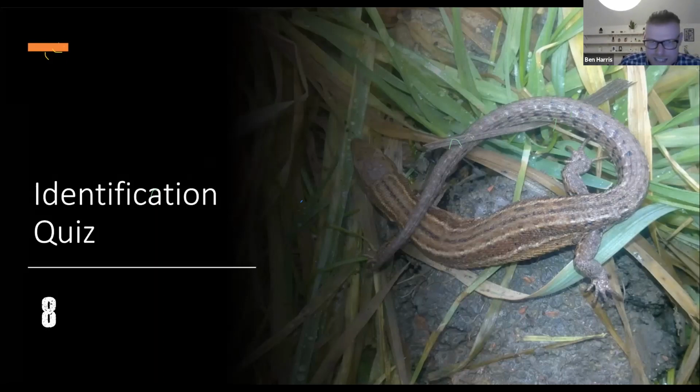There was 90% of you getting it right every time there, which means you can do it. You can go out, you can go and do your surveys, and it's going to be much harder than seeing a picture for 30 seconds, but please do go out and submit your sightings.